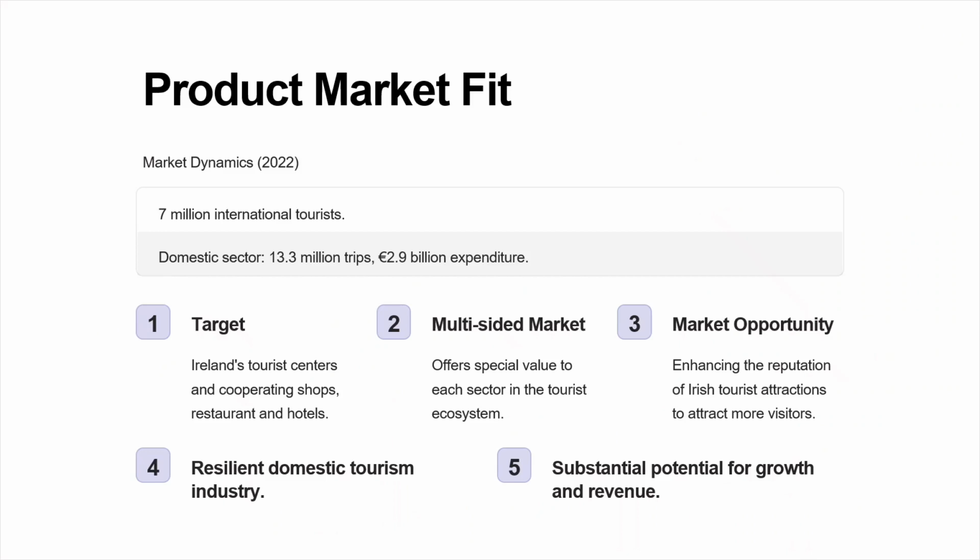Moving on, considering the number of tourists is huge, so is the market for our product. The WhereNext platform will have a multi-sided market incorporating the tourist centers that will deploy the display screens for this platform, and the hotels and restaurants that choose to advertise through WhereNext. And this innovative and user-friendly approach to provide on-site, free-of-cost recommendations to tourists will further help improve and increase the revenue for the tourist industry by attracting more visitors.